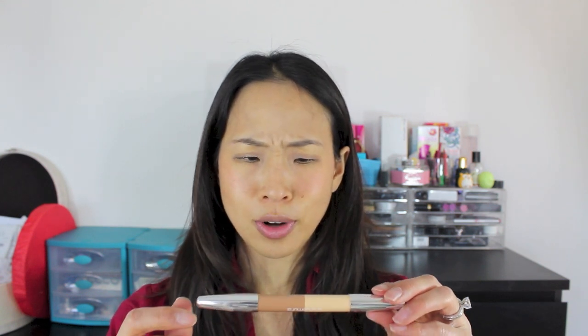I'm also going to put in my Shu Uemura 7-Year ML and 7-Year M. This is a concealer stick, and I have found this concealer stick to be really awesome for just spot concealing and also the under eye area.